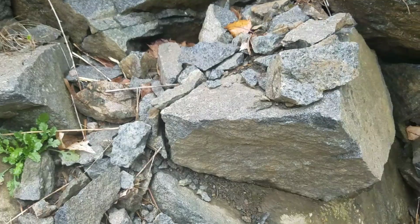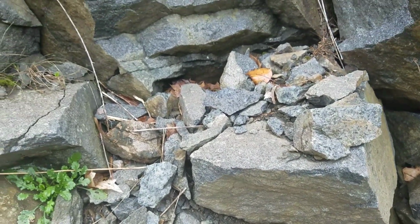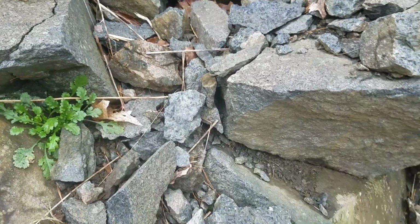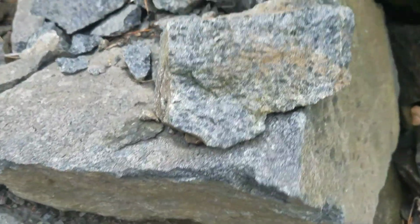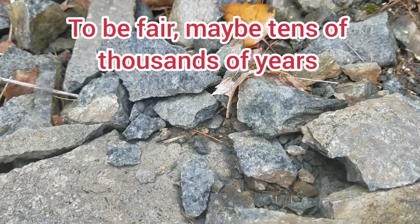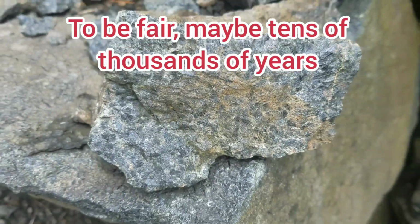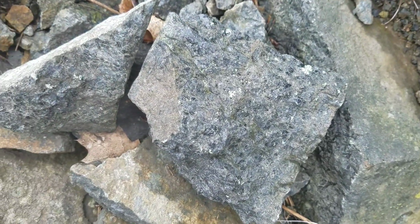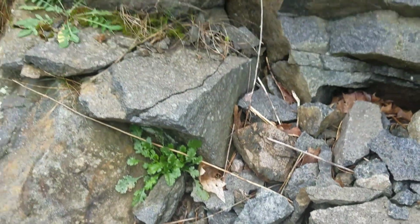A gabbro like this is a basalt, like you get all over the Keweenaw area, but one that couldn't reach the surface and that crystallized over the course of at least hundreds of thousands of years for a crystal size like this. Really nice. I might take a piece home. I like gabbro.